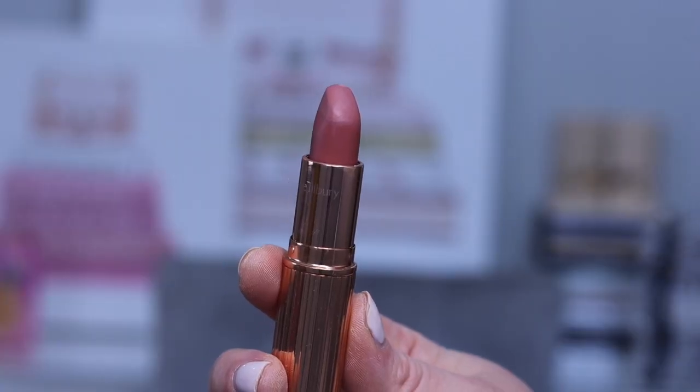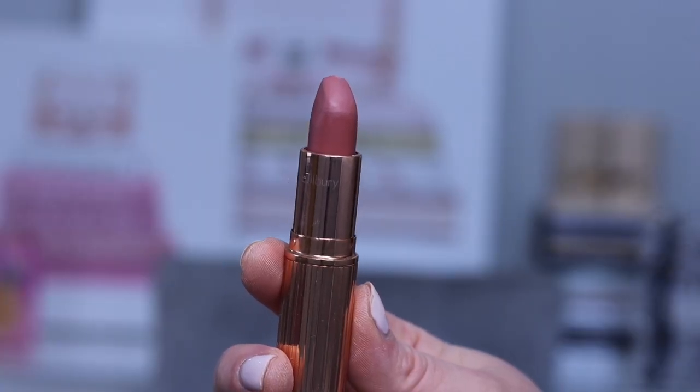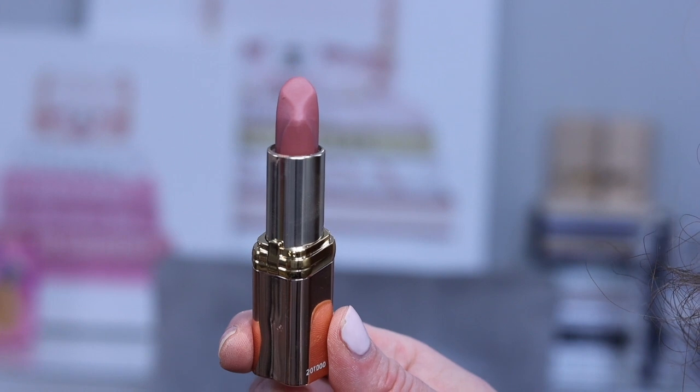On our Charlotte side, we'll be wearing Charlotte Tilbury's iconic Pillow Talk lipstick. And on our drugstore side, we have a relatively new launch from L'Oreal. This is from the L'Oreal Color Riche line. It's in the shade Nude Intense 173.